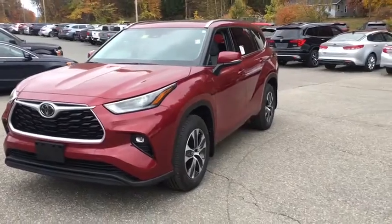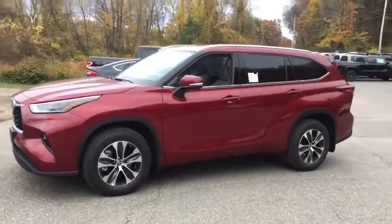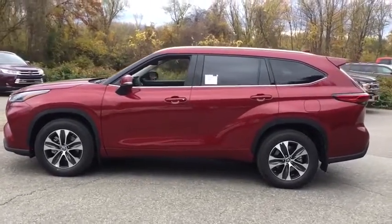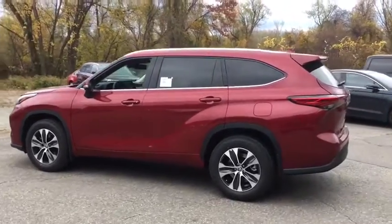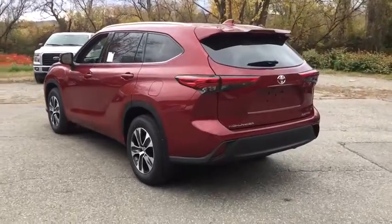Make a great choice today with the 2021 Toyota Highlander. The Highlander is the SUV that's thought of everything. The Highlander offers seating for up to seven and features Toyota's innovative center stow design. The second row bench seat folds away, leaving a pair of captain's chairs.